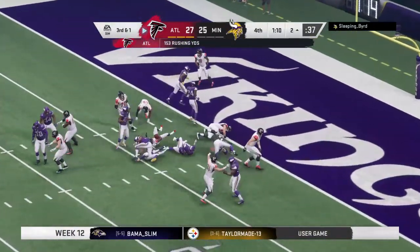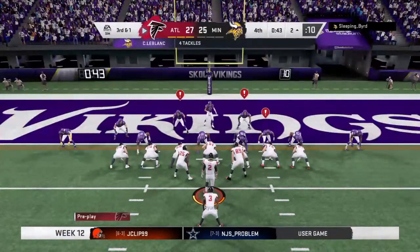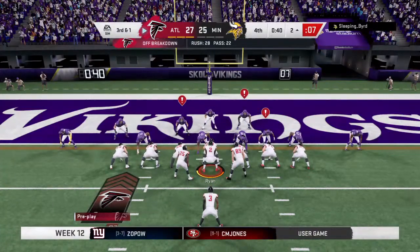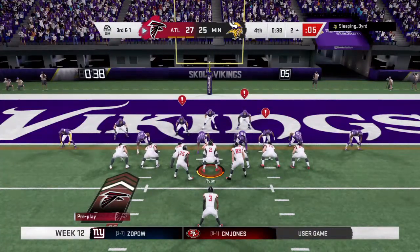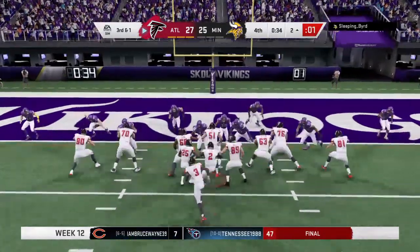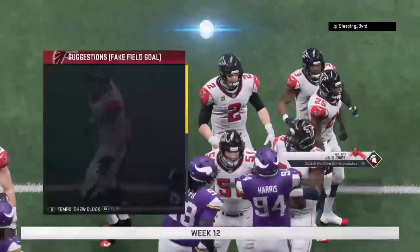This has been an up and down, back and forth type of a game, hasn't it? Maybe this long drive, take a little bit of the wind out of their sails, kind of settle things down a little bit. Ryan heads down to a knee, and that should wrap this one up.